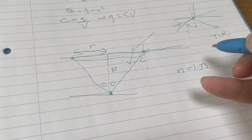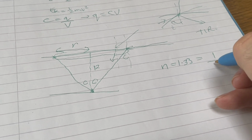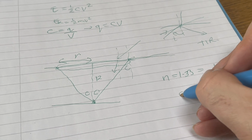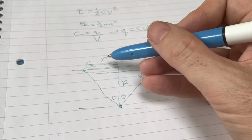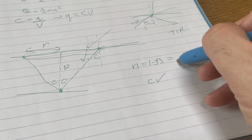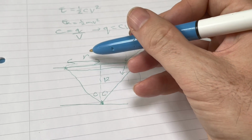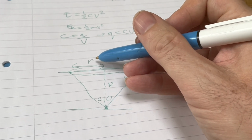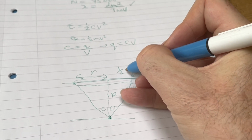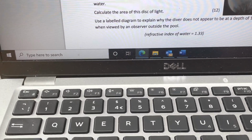So 1.33, and then you have a thing in the log table that says that's equal to 1 over sine C, I think. So that will give you the critical angle. Great. And then you just go sine C. Actually, you have sine C already, so you don't even need to convert it into the angle. So sine C is equal to R over 12. So R then is equal to 12 times sine C. That'll give you R, then get pi R squared to get the area of that disk of light.